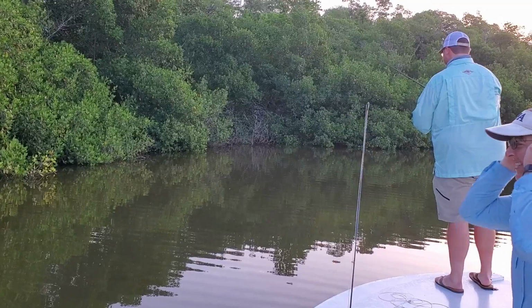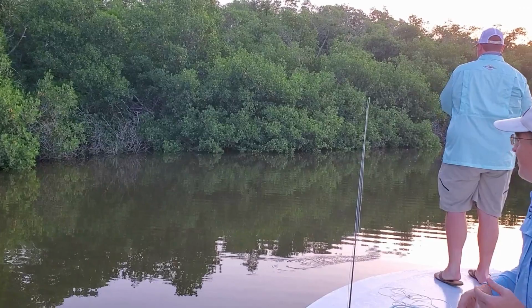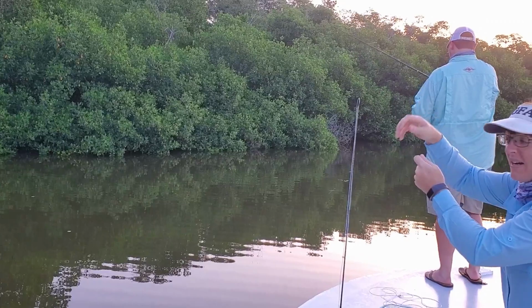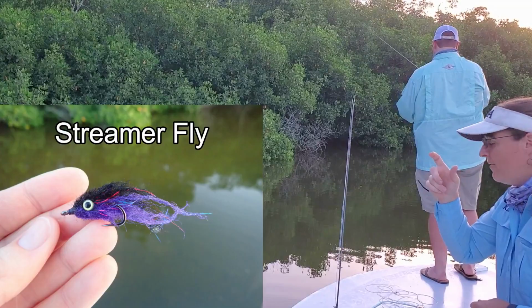Yeah, so what we're doing is we're making some casts kind of by these little cuts and coves. Zack is using a spinning rod and reel with a black and purple jig, and he's not jigging it like typical. What he's doing is just kind of trying to keep the rod tip high a little bit and just kind of vibrating the tip of the rod to keep that jig kind of at the surface to attract the tarpon. I'm using a 9-weight fly rod, and we have another black and purple fly at the tip of that. And we did have some good luck, just caught a snook on it.